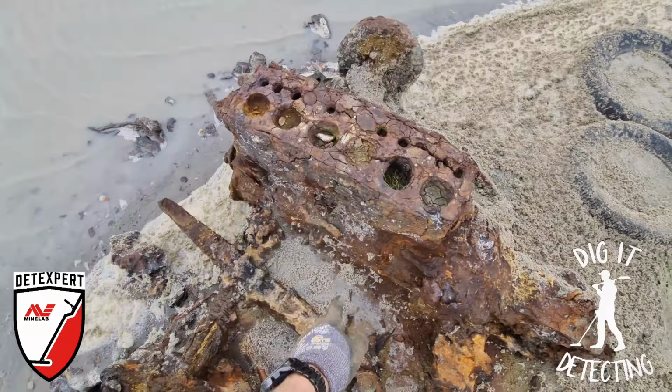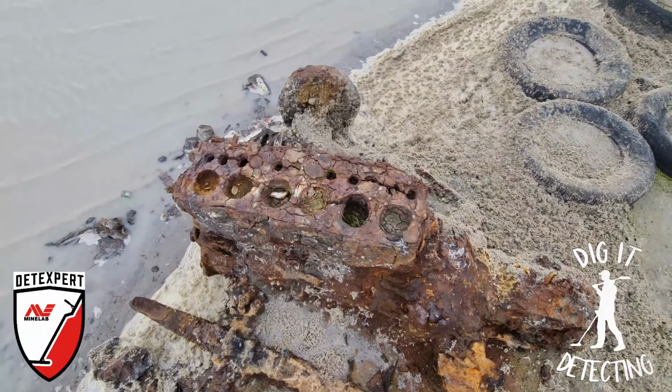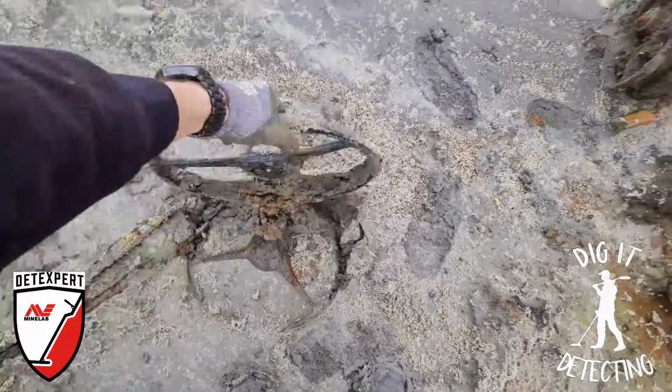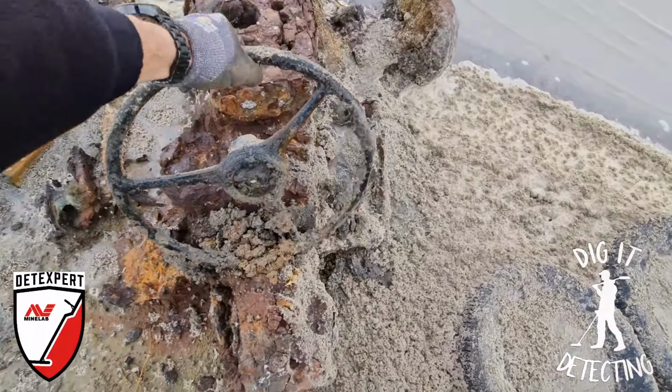You can see it just deteriorating away over the years. So it was a straight inline 6-cylinder. I have no idea what sort of car it was though. I did find the steering wheel here a second ago. Oh, look at this. Oh wow.